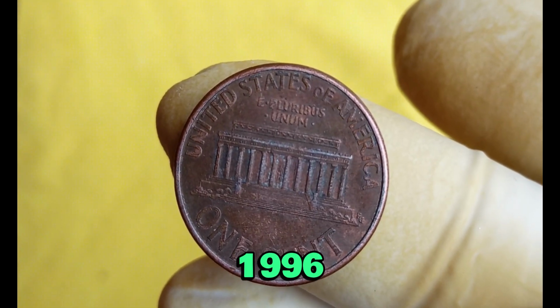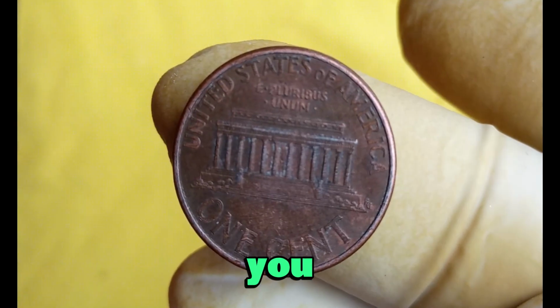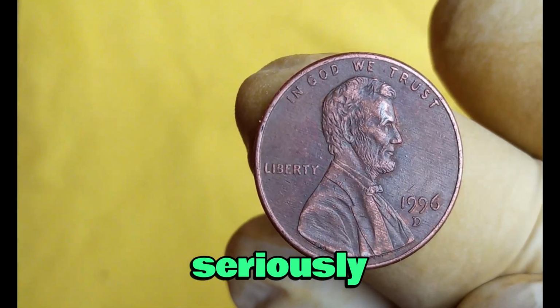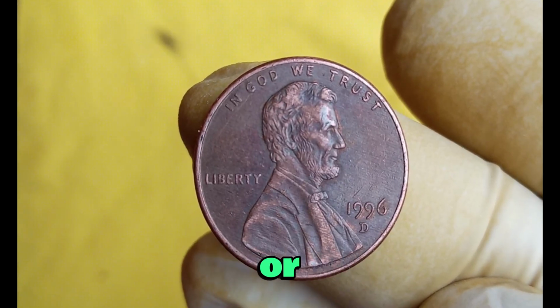The 1996 D is one of the most overlooked treasures, and if you know what to look for, you just might be holding one right now. Mint mark D below the date. Search through your change. Yes, seriously. Every coin counts. Use a magnifying glass to look for doubling or die errors.